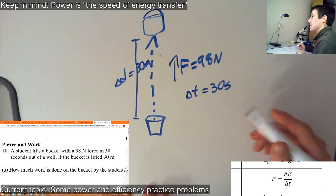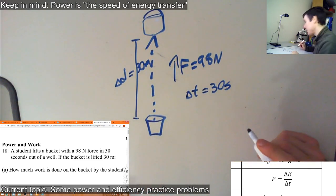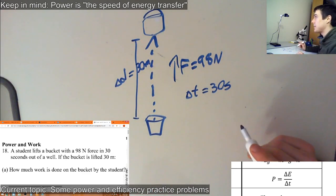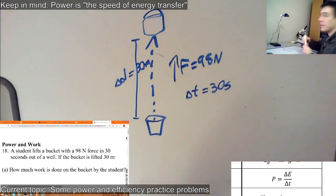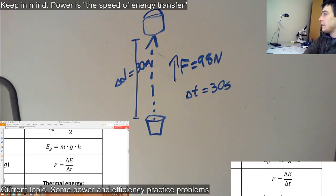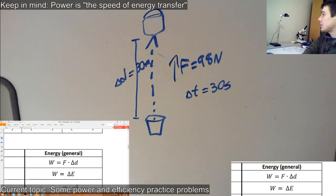That's what's given to us in our question. We're first asked how much work is done on the bucket by the student. Well, this isn't the equation for work, so we got to go hunting in our equation sheet. Let me find that. Here's our two equations for work in our equation sheet.